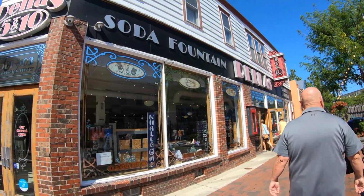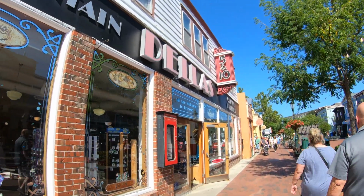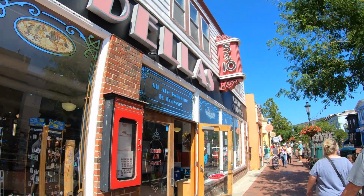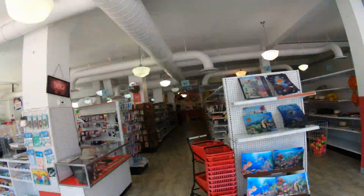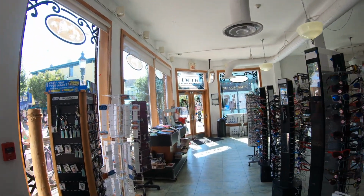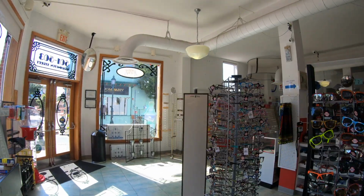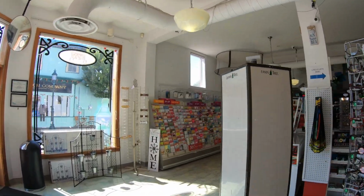Here's another 5 and dime. If you remember, we found one in Ocean City, just a little bit north from here. I guess 5 and dimes are still popular in Jersey Shore towns. But this one looks pretty much picked over, I guess, for the season. But if I remember correctly, last time I was here, there's like an old 5 and dime deli counter or ice cream counter in the back.